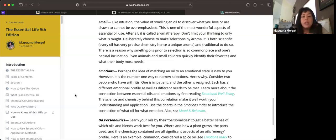So deliberately choose to make selections by aroma. It is both scientific and traditional to do so. Every oil has very precise chemistry, hence a unique aroma. There is a reason why smelling oils prior to selection is so commonplace and one's natural inclination. Even animals and small children quickly identify their favorites and what their body most needs.